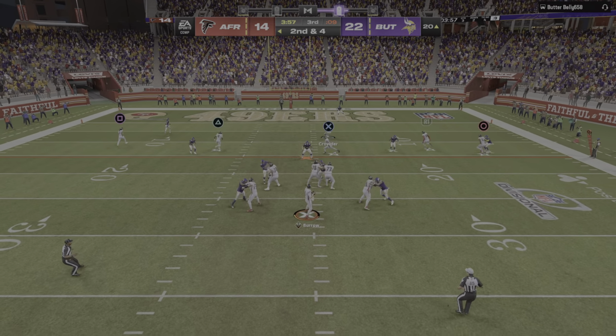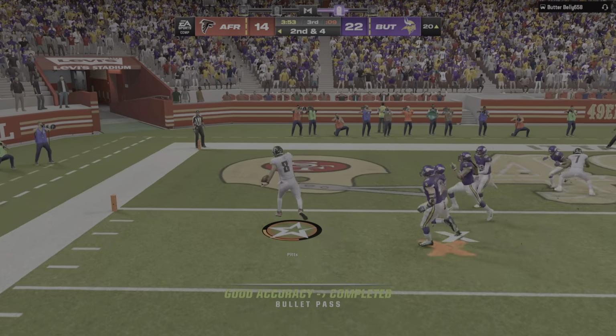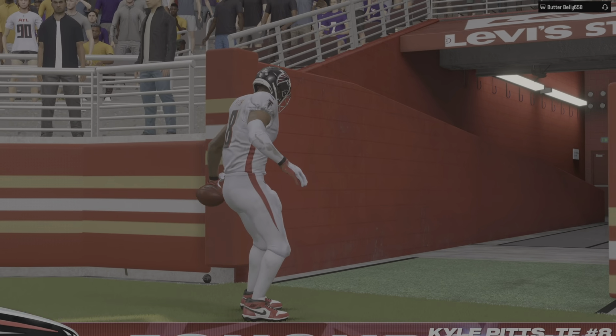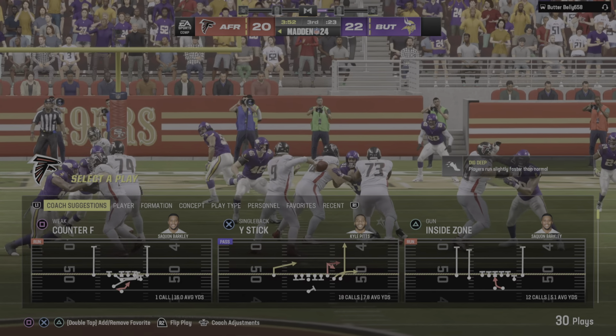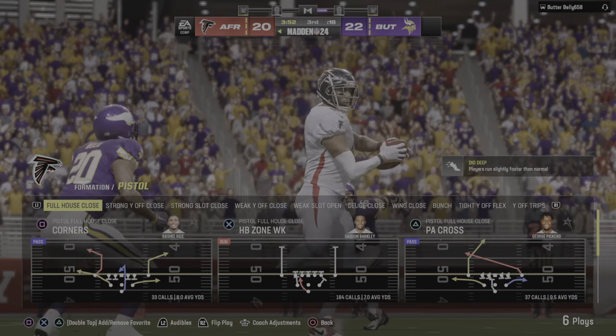Now it's Burrow. Going for Kyle Pitts again. He's got him again. Touchdown, Falcons! Kyle Pitts, a 20-yard touchdown. And the Falcons take the interception on defense and convert it into 6 points.